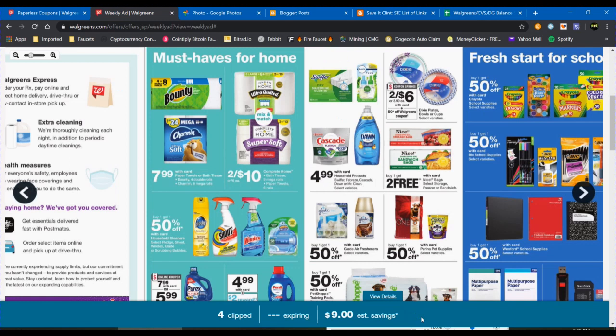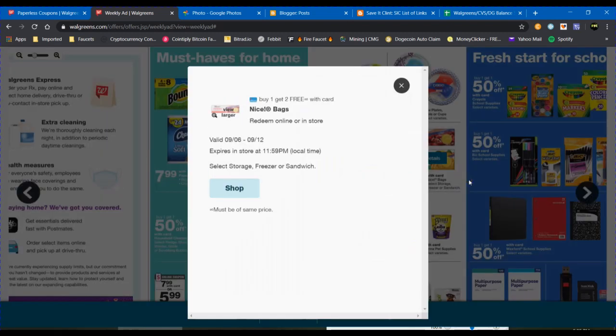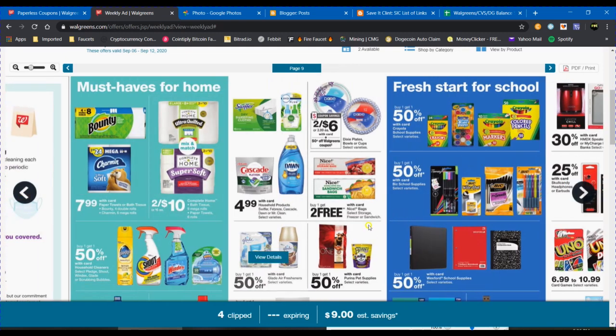Right, now the next deal we're going to talk about is going to be on the Nice sandwich bags. They're on promotion again, like they are often at Walgreens, where you buy 1 and you get the other 2 for free. So that's always a good little deal. There's no register rewards or points that you receive back on this, or any type of coupons or anything. It's just a good deal on some sandwich bags if you need some cheap sandwich bags, Ziploc bags. And it's on a variety of different sizes. You'll see them marked in the store.